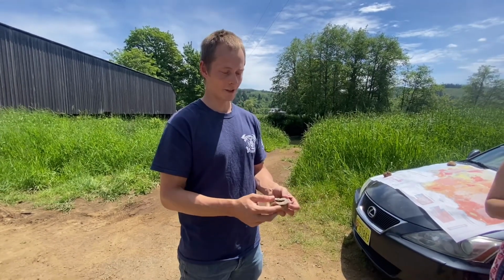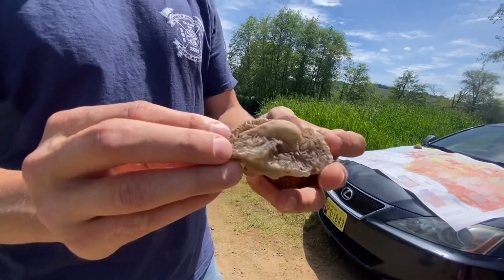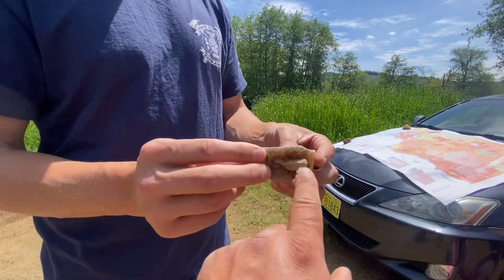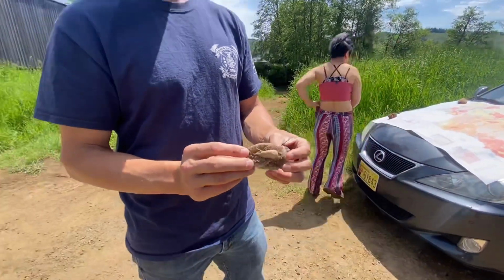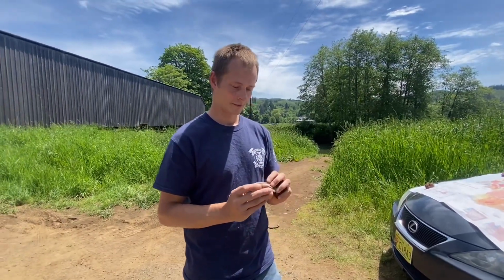Soak away with vinegar. So that's all those ridges. Check out that pattern, the ridges. There we go, right there. And then that piece right here, that's actually some of the calcite that's left. And he says I could probably pop that off by soaking it in vinegar.